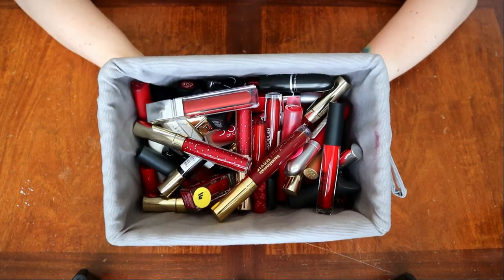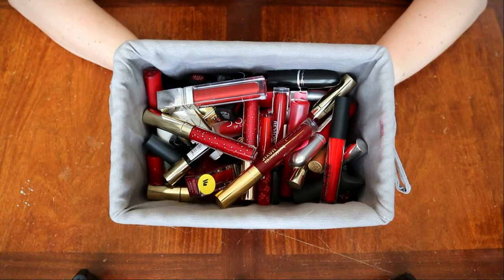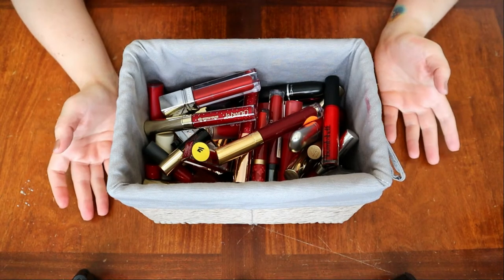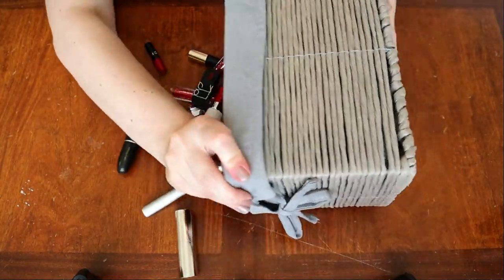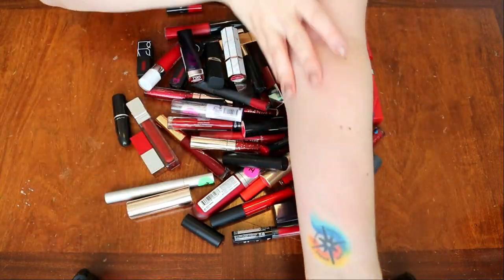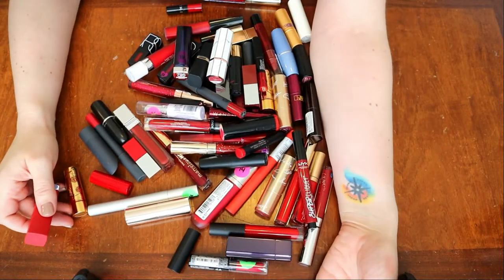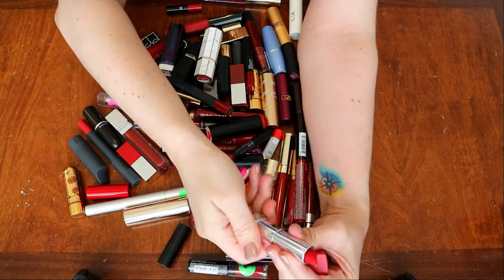And that leaves all of these right here. So what we're gonna do is swatch them to see about the color, to see if the formula still smells okay, just to see what it looks like. Because obviously with 83 red lip products, I haven't used them in a really long time. So let's go ahead. I think we're just gonna dump it out. And then we're gonna get to swatching. So we're gonna go up the arm and see what everything looks like and whether it's a color that makes sense and so on. So I will quit rambling because y'all know I talk way too darn much. And we'll see what we've got.